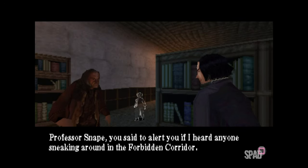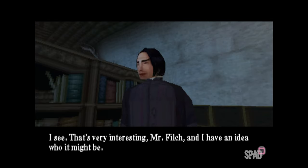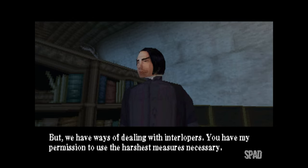Professor Snape, you said to alert you if I heard anyone sneaking around in the forbidden corridor. Well, Mrs. Norris and I suspect that one of the students may be trying to sneak past us. I see. That's very interesting, Mr. Filch. And I have an idea who it might be. But we have ways of dealing with interlopers. You have my permission to use the harshest measures necessary.